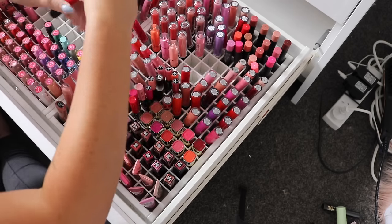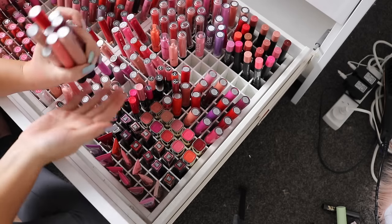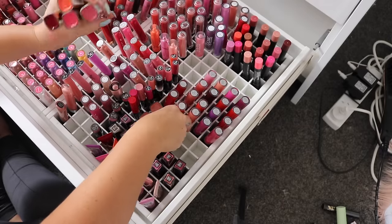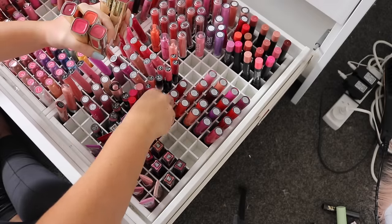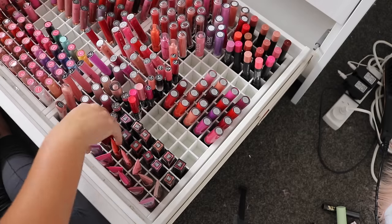I'm gonna get rid of my MAC lip glosses because I just don't really reach for them if I'm doing lip gloss, so they can go. And I'm gonna get rid of my L'Oreal lip stain things. Again, they're something I liked, but I'm just over them. Woo. And then I'm going to get rid of these.